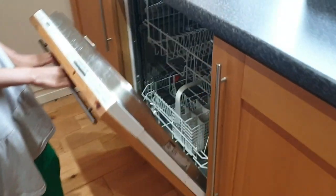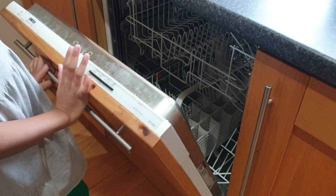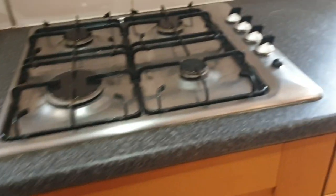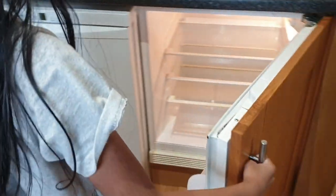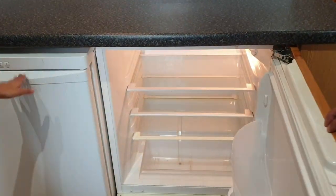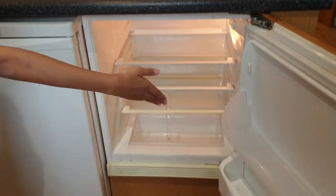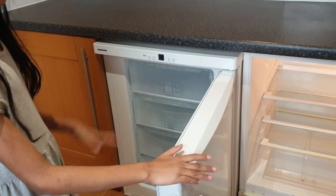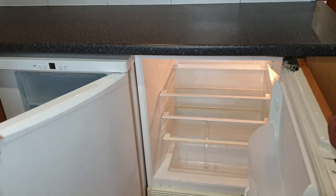So this is the dishwasher I was telling, which was hidden. And that is just storage and stuff. And that is the fridge, which I didn't know. A lot of storage. And of course the freezer. And rest all are just compartments.